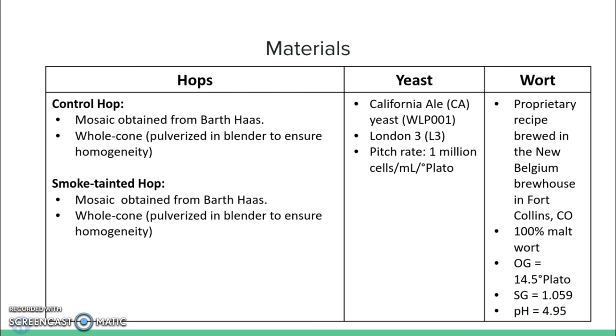So for materials, we used two different samples of hops. We used a control hop and a smoke-tainted hop. Both were provided to us by John I. Haas, which is a division of Barth Haas. Both were provided in whole cone form. And essentially, we processed these using a blender just to ensure that all the volatile phenols as well as the hop material were nice and homogeneous throughout the sample.